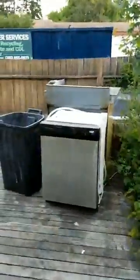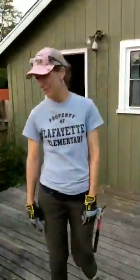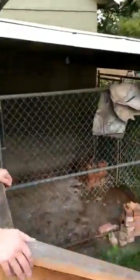Just to show you again, this is day 2 of demo. We still got some more work to do. There's this old crazy hot tub. Nasty hot tub. Dania just fell through it when she realized it was all moldy. She's going to have a bruise from that one. Now we still got to take out this old dog kennel. You can see the backyard's completely overgrown. We haven't even started on that yet.